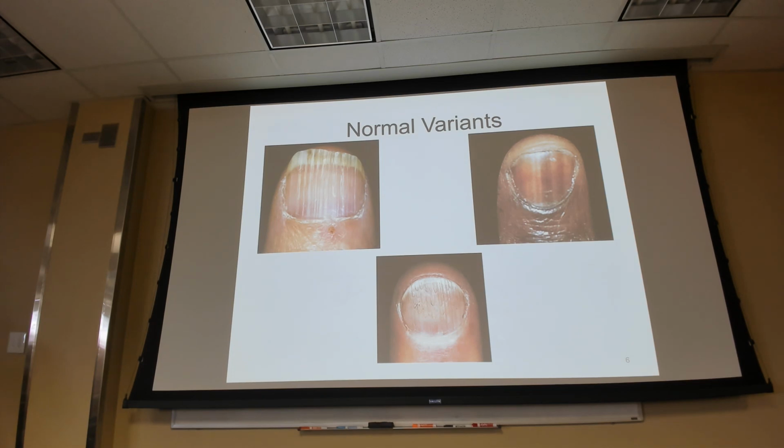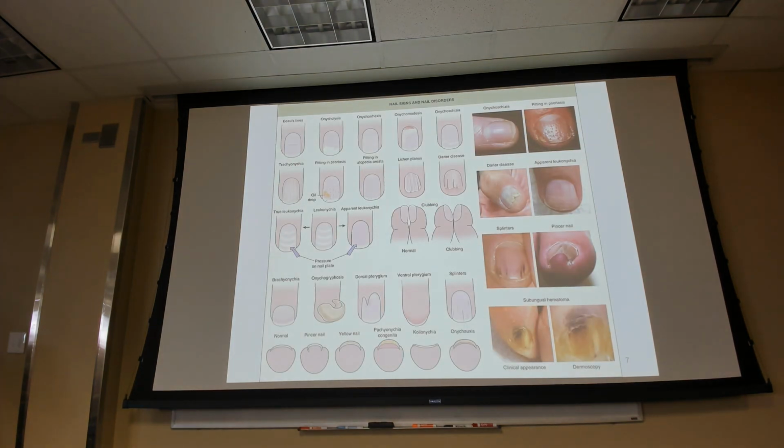Sometimes you can have some normal variants, but if you see this and they're having some symptomatic issues, then you can still do some KOHs, you can do some cultures just to make sure that it's good to go, if they're coming to you and saying this hurts or that hurts. So these are some of the different signs and nail disorders.